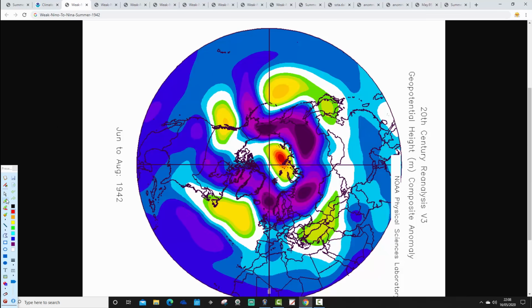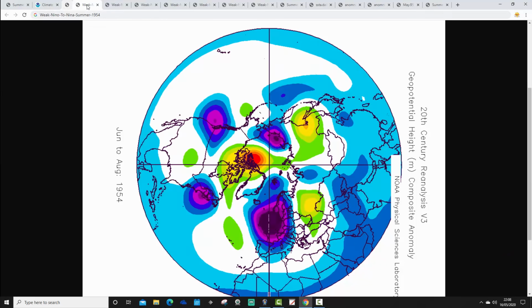The summer of 1942 is next up, going from weak El Nino to La Nina. And this one, again, below average heights up to north, high pressure pushed out into the middle of the Atlantic. Jet stream is on a northwest-southeast alignment. That looks like a very cool and unsettled summer as well in 1942.